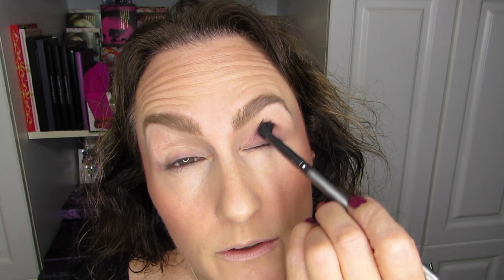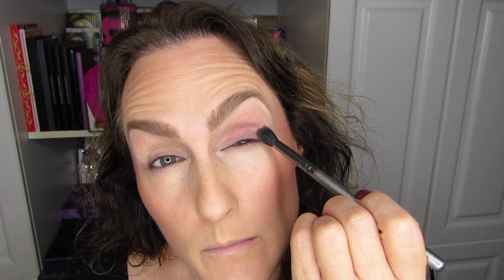And to apply that color, I'm going to go between two different brushes. I'll use the fluffy one first and then the flatter one to intensify the color if I want to. And I'll do one eye completely and then transfer over to the other eye afterwards. Okay, so it might be a light color, but it does apply pretty darn well. It's very pretty, in my opinion. And let's just keep applying. It's not looking bad at all.